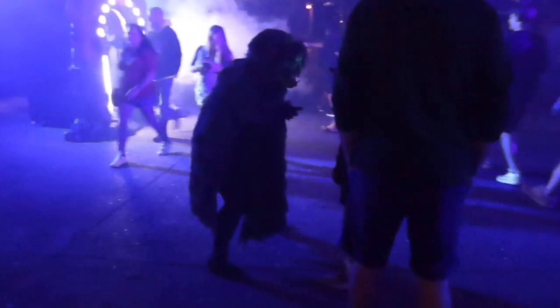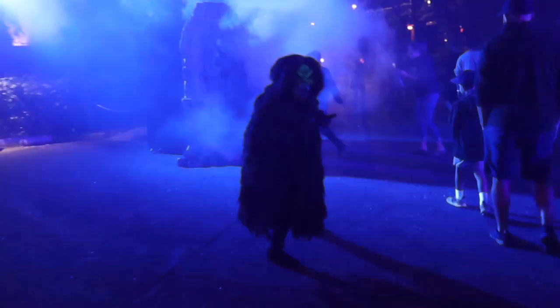Actors having some fun with this little one. See, look, they're so good with them here. Oh my goodness. Woo.